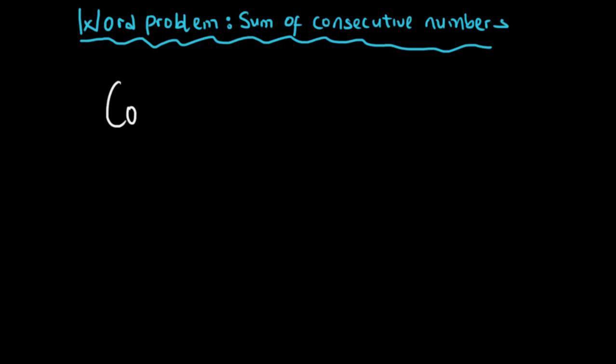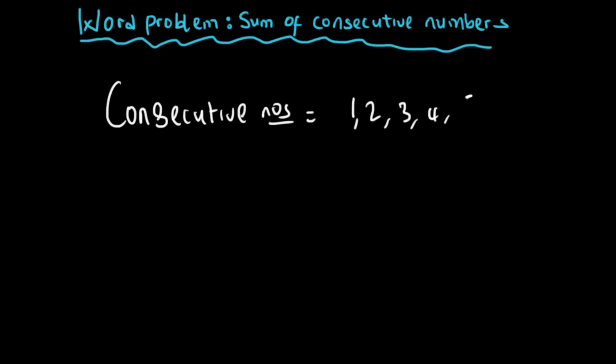So the first thing I want you to understand is the meaning of consecutive numbers. So what do we mean by consecutive numbers? Consecutive numbers are numbers that follow each other. For example, we can have 1, 2, 3, 4, 5. They are all consecutive numbers.